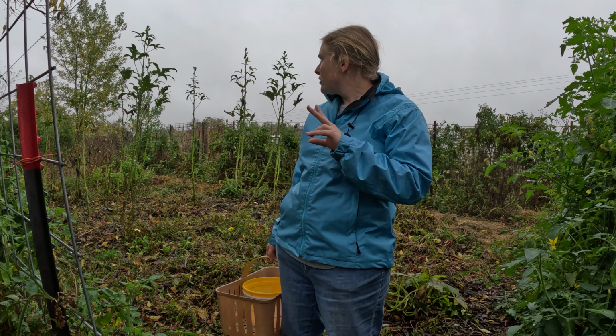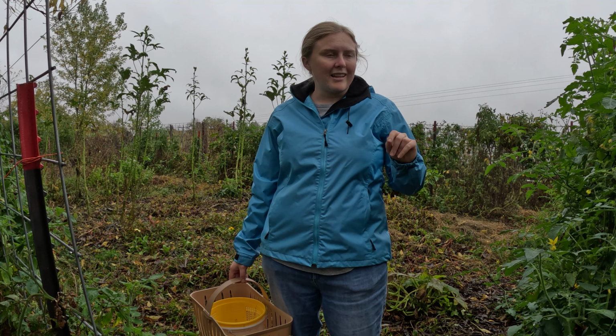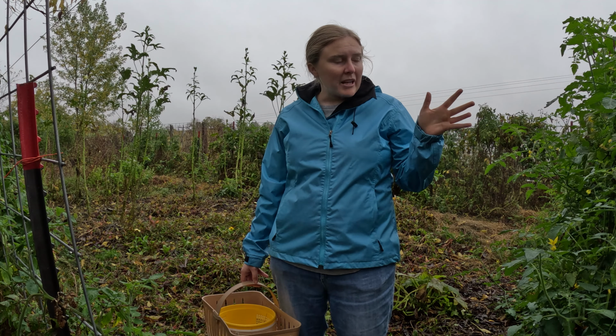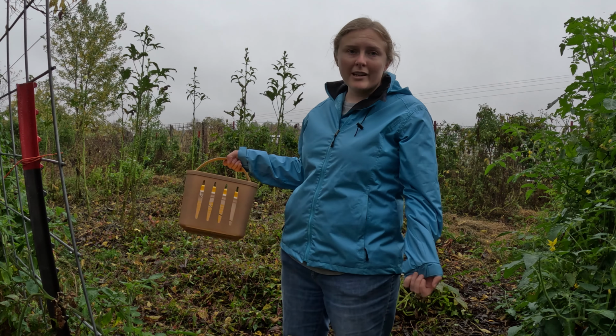The only other thing I need to check on: I picked my gourds a week or two ago, but I do need to look over here and see if any of my pumpkins produced anything. I don't think they did, but in the event that there are any, I want to find them and get those. So anyway, I am going to go ahead and get started, and I'll show you what we get for our last harvest of the season.